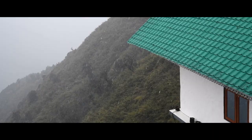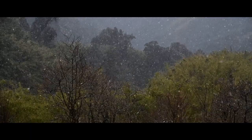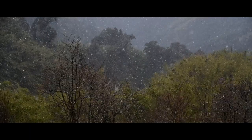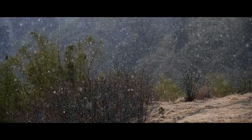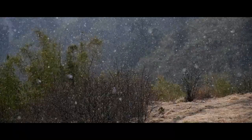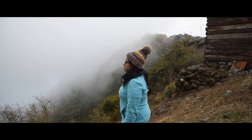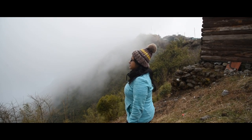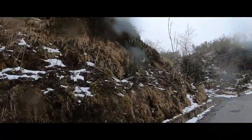It kept raining and snowing the whole day. It felt like a dream to watch the white snow fall on the backdrop of lush greenery. Never did I know that nature's own canvas could be so stunning. Amidst all of this, the weather cleared a bit, and we got our chance to sneak out and explore the higher altitudes.